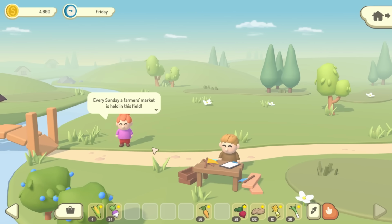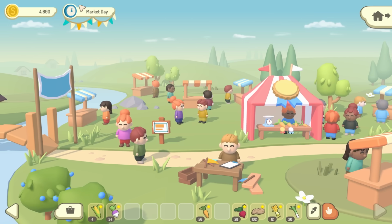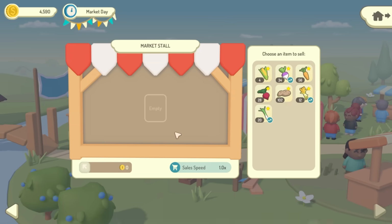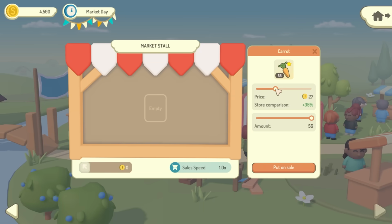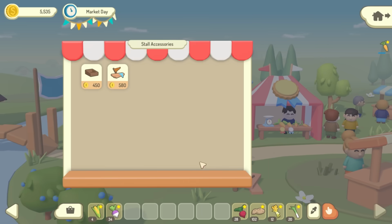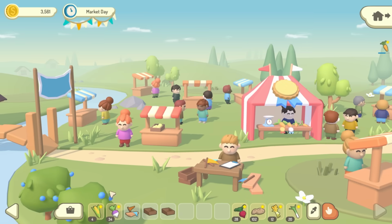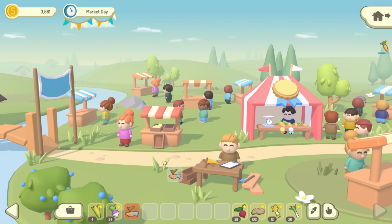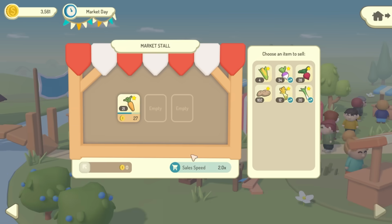First up, I thought I should quickly remind you of how the farmers market works at the moment. So the farmers market takes place just once a week on Sundays, and there you can buy a stall and put your produce up for sale. You get to choose the price, and then your produce will sell throughout the day depending on the price that you chose. You can also buy upgrades for your stall, which will help you to sell more during market day. So you can get these produce boxes, which give you more selling slots, and these stall upgrade kits, which upgrade the stall itself and essentially increase the demand for your produce.